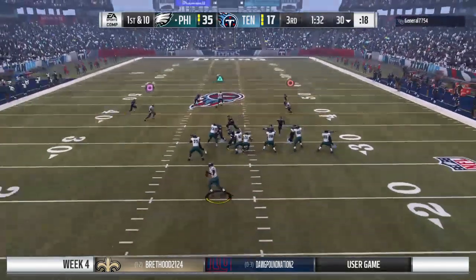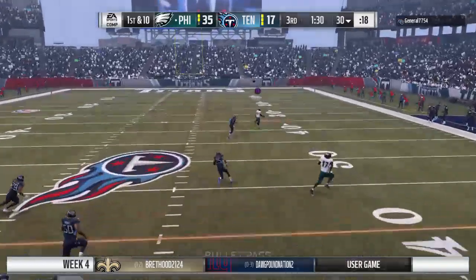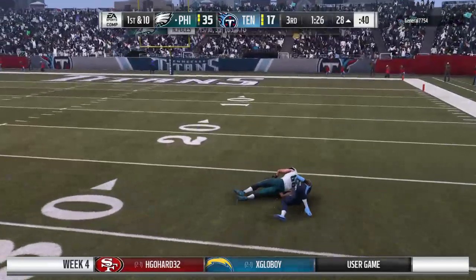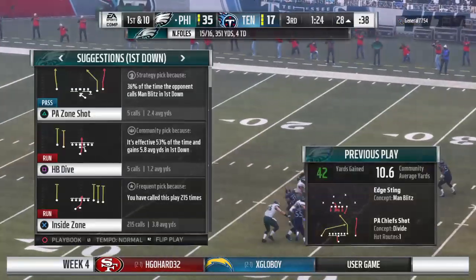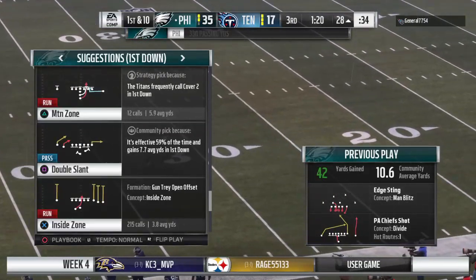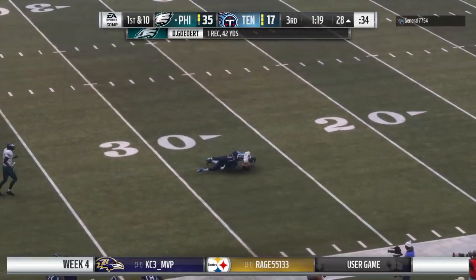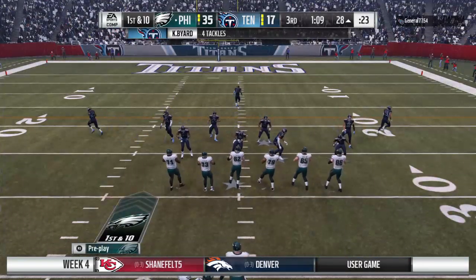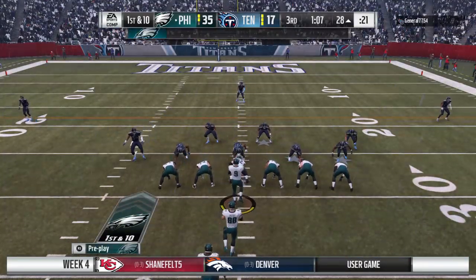On play action, they'll throw. He'll rifle this one deep right. Oh, this is taken in. It's complete. And he takes it all the way down to the 28-yard line. It's a big play there for the Eagles. 42 yards. So now then, the big play has him all the way inside the 30 now, 1st and 10.